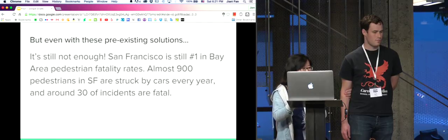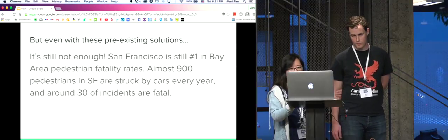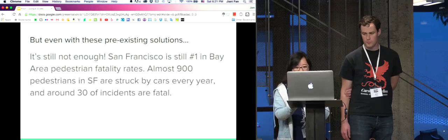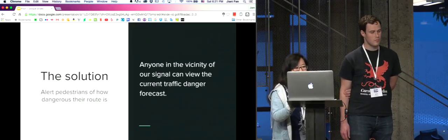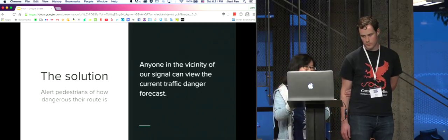Here's some numbers. Although SF actually is doing a lot to try to help the situation, over 70% of the signal intersections in the city have pedestrian countdown signals. So they are doing a lot of things. There's a lot of money being set to increase safety. Our solution is to alert pedestrians of the danger of their route, so that anyone in the vicinity of our signal can view the forecast of danger.